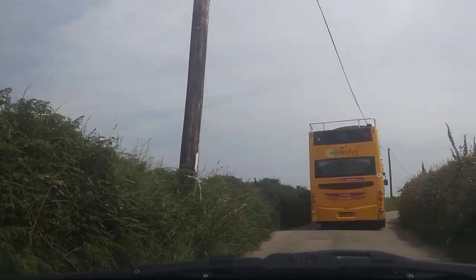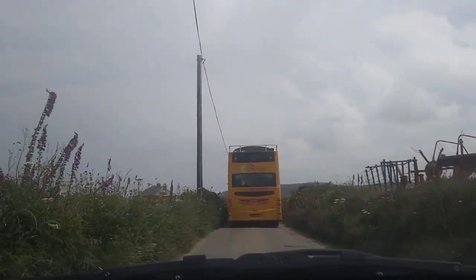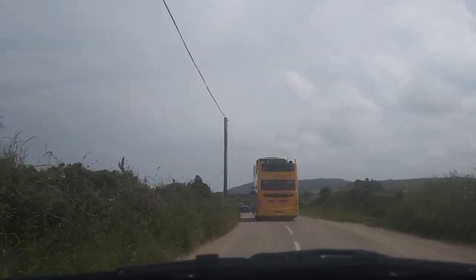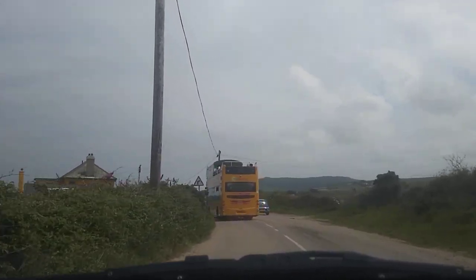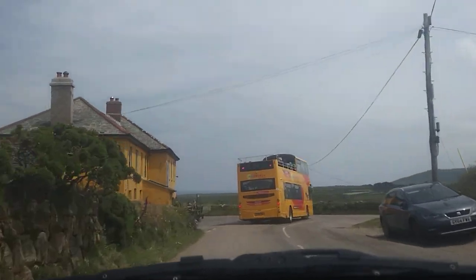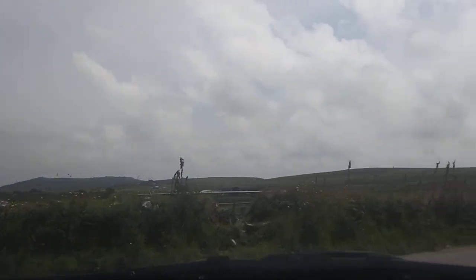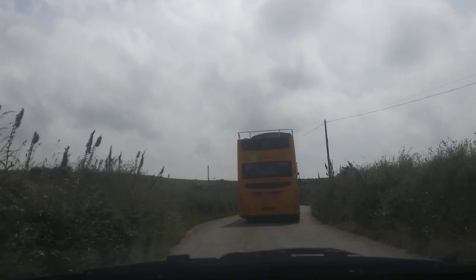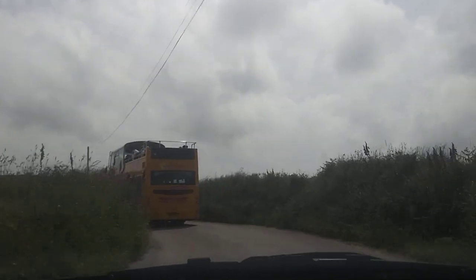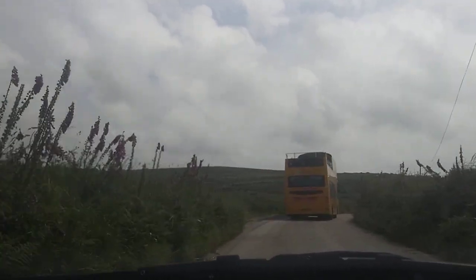The bus might pull over here by the Gurnard's Head Hotel. Pull over? No. No. Okay, right. Sennen. Not Sennen, that's the other way, Craig. It's only Land's End. Oh, you are a geriatric. Zennor. You can see how the mistake is made. They sound the same, kind of. Sennen, Zennor. Zennor, Sennen. You know what I mean?